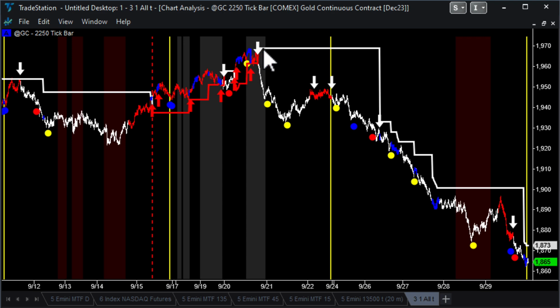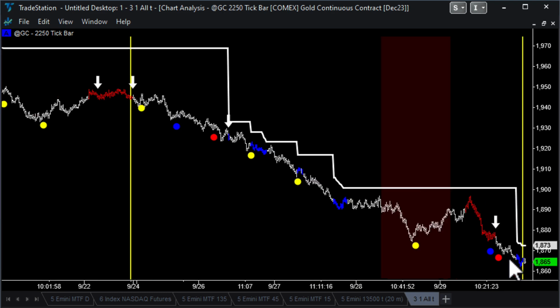Yes, we had blue professional bars. We broke the trailing stop beautifully like that, and then this is the stair step trade here where the blue professional bars step in. Stair steps all the way down, and now we've got the reverse setting up on gold. So we're down at 1860s.